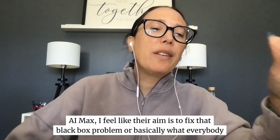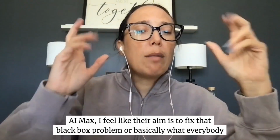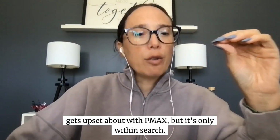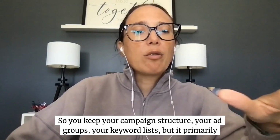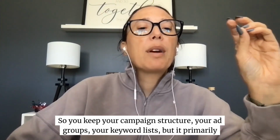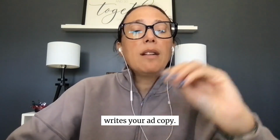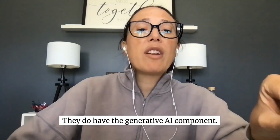AI Max, I feel like their aim is to fix that black box problem, or basically what everybody gets upset about with PMax, but it's only within search. So you keep your campaign structure, your ad groups, your keyword lists, but it primarily works through two features, which is text customization, where your generative AI writes your ad copy. So it's not just pulling from the landing page. They do have the generative AI component.